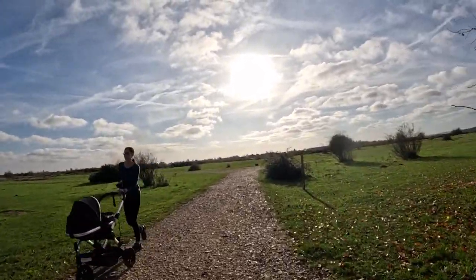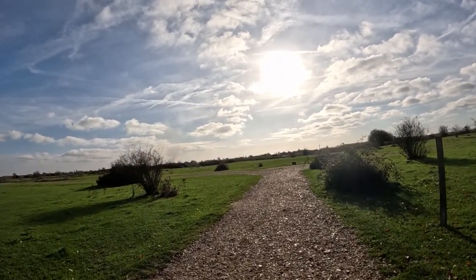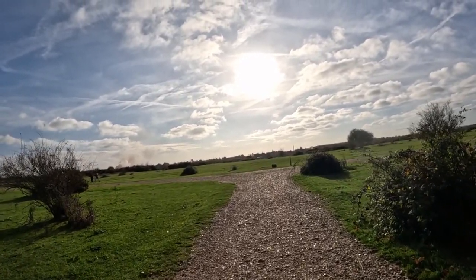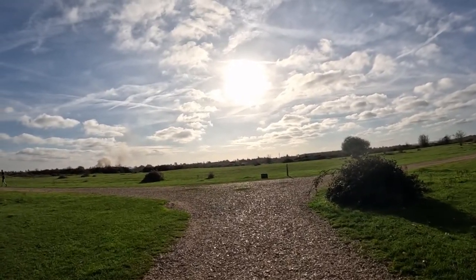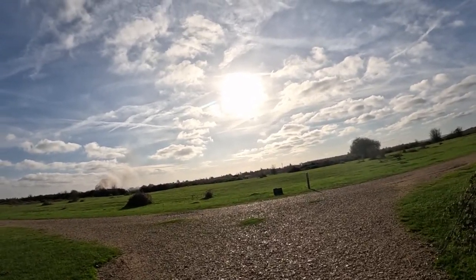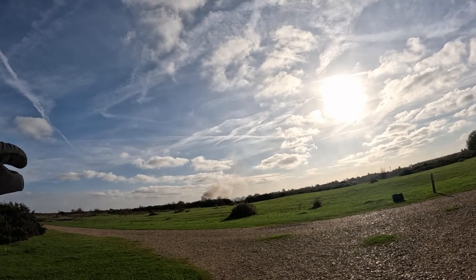Morning. A lady enjoying the sunshine like we are in November. In November. Absolutely fantastic. So yeah, there we go. There's a little bit about the old Greenham Common Tower. That smoke is still at it. You can still see the smoke.